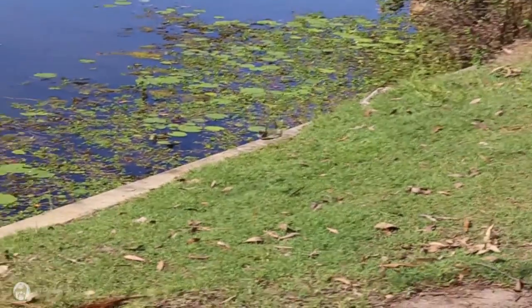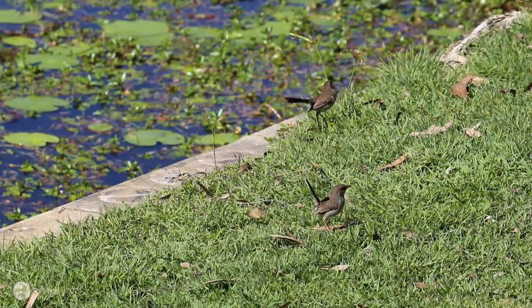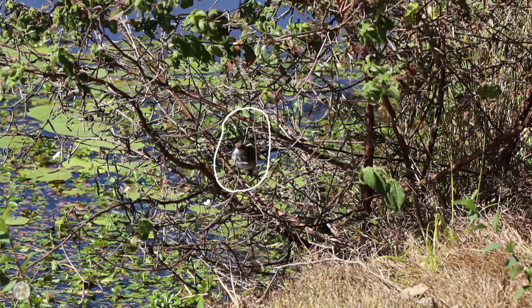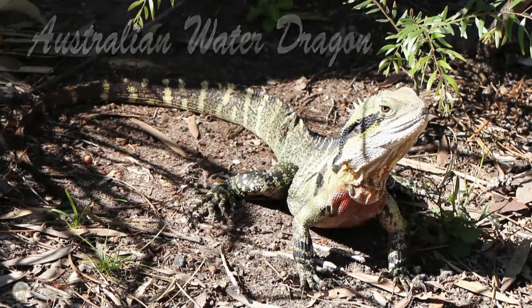They're so hard to photograph because they just dart around so much. But I got that snap of both of them. There's still two of them in that one. And we're moving on. There's another Australian water dragon.